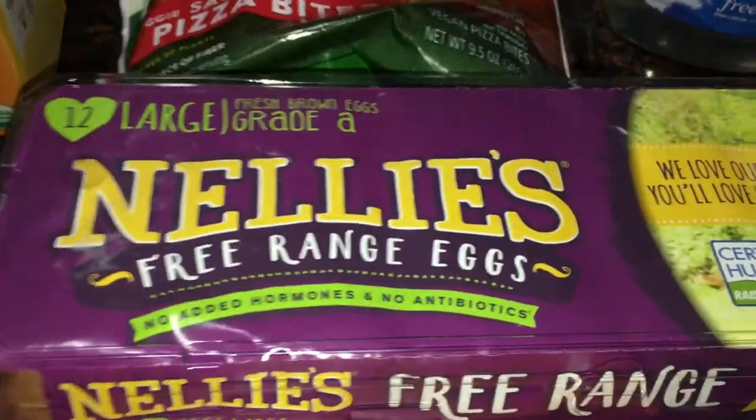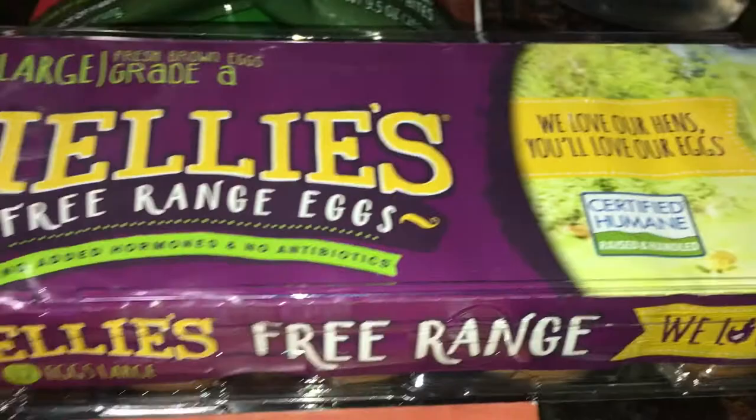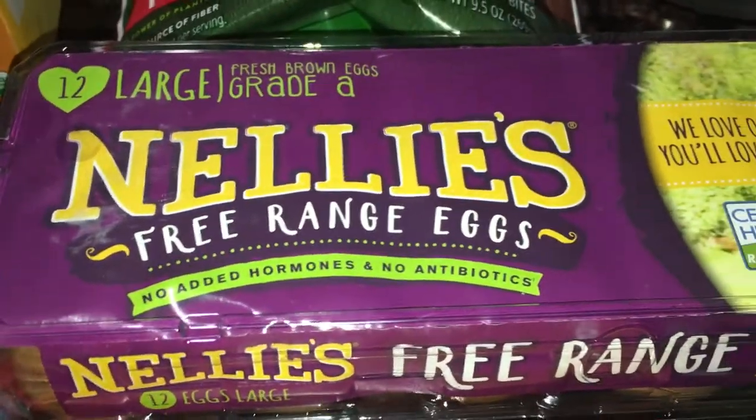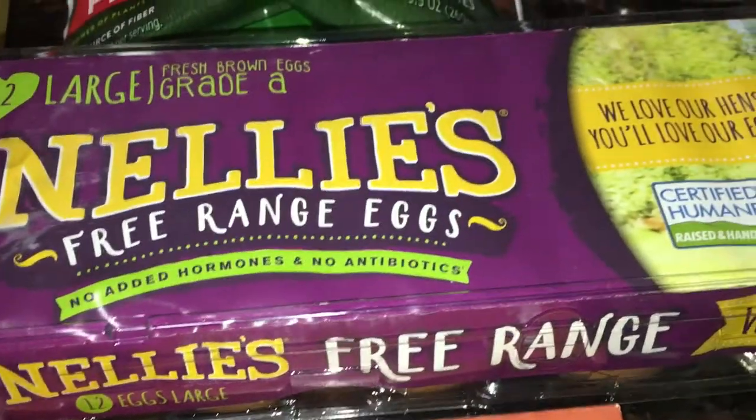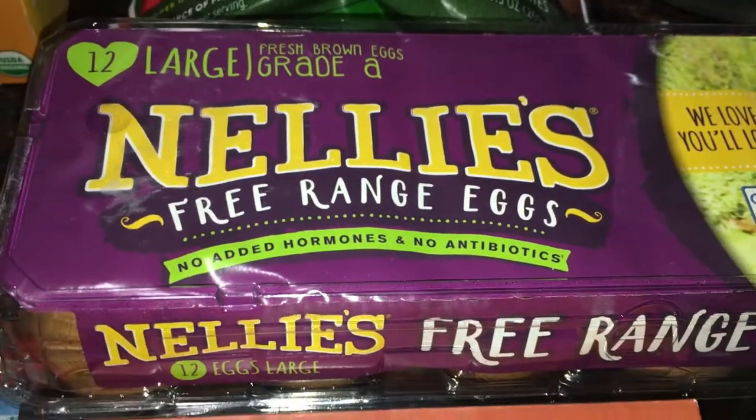Also for the boys, I treated them and got some really decent eggs for them for this week. And these were 25% on the Cartwheel as well. So I figured it was a great time to get them. I know a lot of people rave about these Nellie's free range eggs.